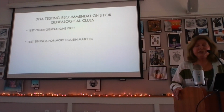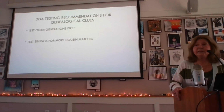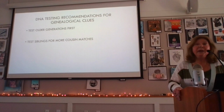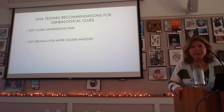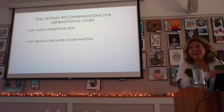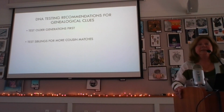But Ancestry just came out with a new list of ethnicity estimates in the past couple months. So if you tested there and you haven't checked in the last couple months, go and check. It may have changed. Mine went from 20% Irish to 20% Scottish. So obviously they changed their reference population in that small area. So that's one thing to consider.